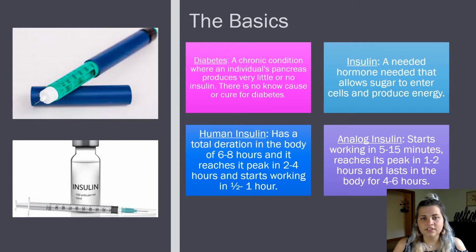So human insulin is also known as slow-acting insulin, and it has a total duration of 6 to 8 hours. It reaches its peak between 2 and 4 hours, and it starts working within half an hour to an hour of injection. And analog insulin is also known as fast-acting insulin, and it starts working within 5 to 15 minutes of injection. It reaches its peak between an hour to 2 hours, and it lasts in the body for 4 to 6 hours.